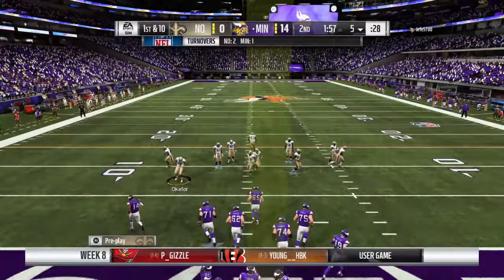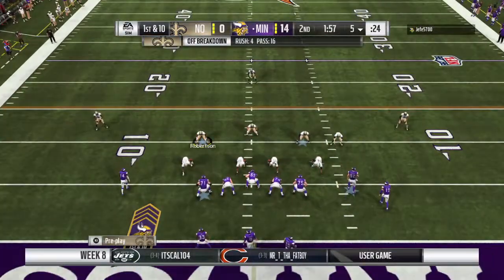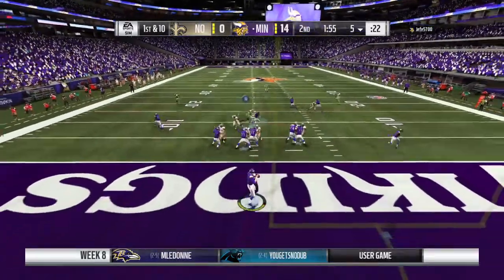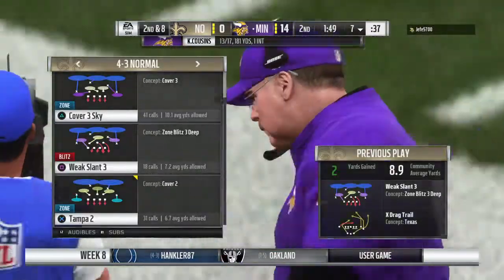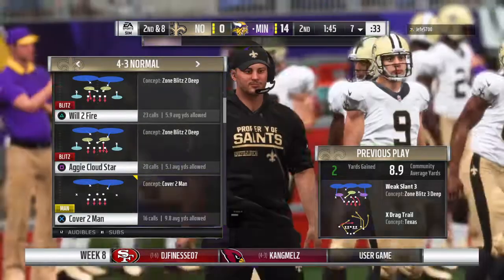Cousins and the Vikings with a 1st and 10. Here we go. Following the interception, Cousins. He's got it complete to Diggs, right side. And this one will be taken up. They'll spot it right at the 7. Give him a couple on the catch. It's 2nd and 8.